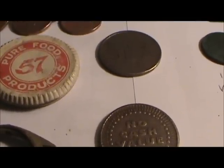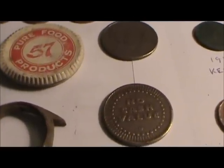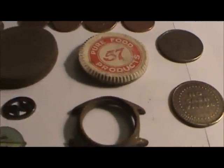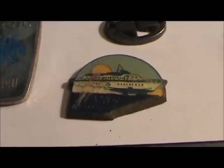Amazingly, you always find these by trees and stuff. I don't know what they're doing there, but it seems like every time you find these tokens, you're under trees, which is pretty strange. But anyways, here's a pin. Some sort of pin here. It's hit by a lawnmower. So some sort of, I'm not sure if it's a ferry or a sailing ship. Or like a yacht of some sort.